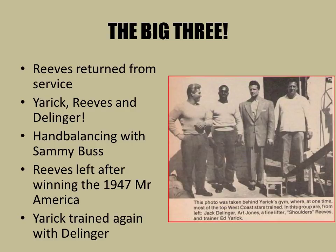We've got Reeves, Mr. Shoulders. Christ almighty, look at those shoulders. He doesn't even need shoulder pads, for God's sake. Oh my God, it's just amazing. What an amazing sight Reeves was. And Yarick on the far right, the Big Three.